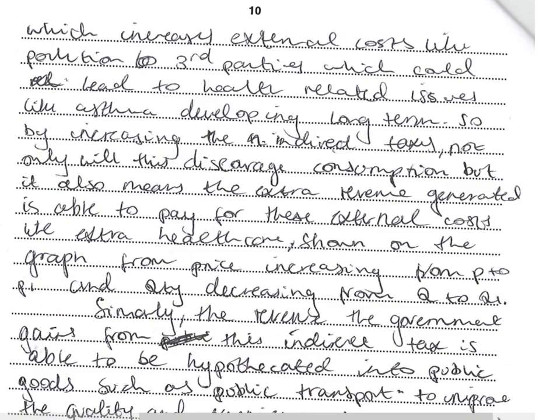Then it goes on to analyse which increases external costs, like pollution to the third parties. We've got some application there, which leads to health-related issues developing long term, so increasing the indirect taxes not only discourages consumption. So we've got justification for it, but it also means that the extra revenue generated is able to pay the external costs shown in the graph. So we've got a reference to the graph here, but we've also got a little bit of AO4 here in terms of a justification, so that the revenue can pay for these external costs.